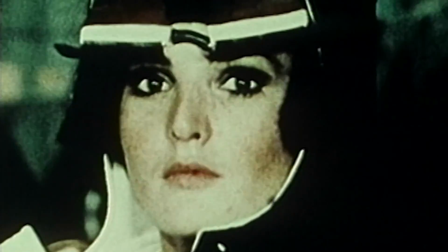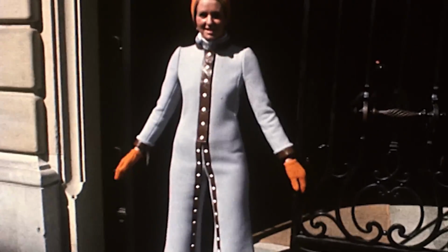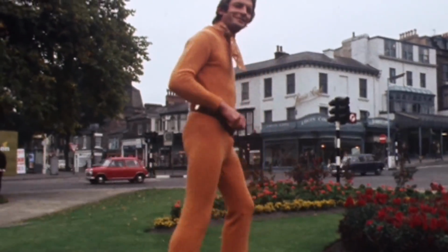Now let's talk about fashion. What would you wear if you were starting your day in the 1970s and getting ready for work? Fashion in the 70s was all about expression, individuality, and breaking away from the conservative styles of previous decades. This era saw a burst of creativity, bold colors, and daring patterns that reflected the spirit of change and liberation.